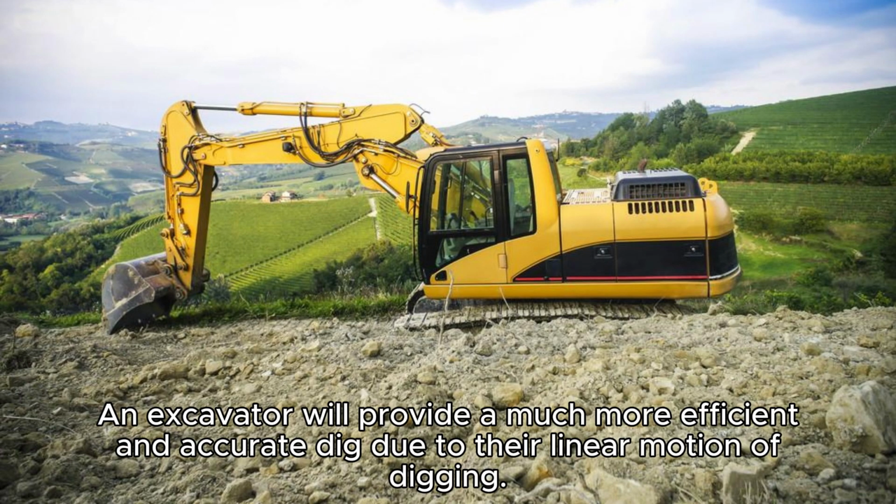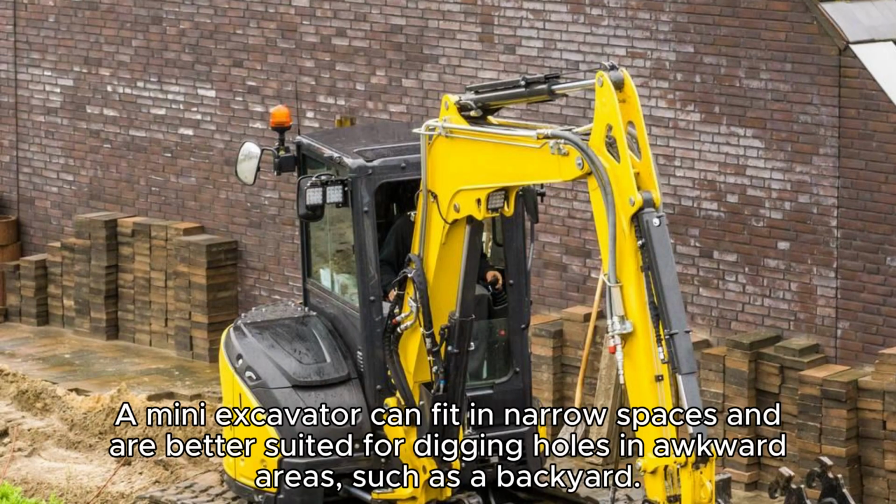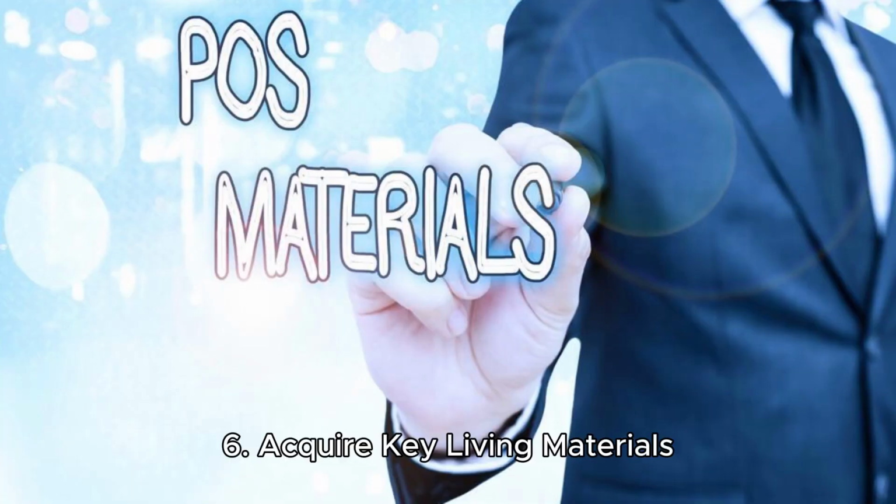After that, you can use an excavator to begin excavating the rest of the hole where your bunker will be placed. An excavator will provide a much more efficient and accurate dig due to its linear motion of digging. A mini excavator can fit in narrow spaces and is better suited for digging holes in awkward areas, such as a backyard. 6. Acquire key living materials.